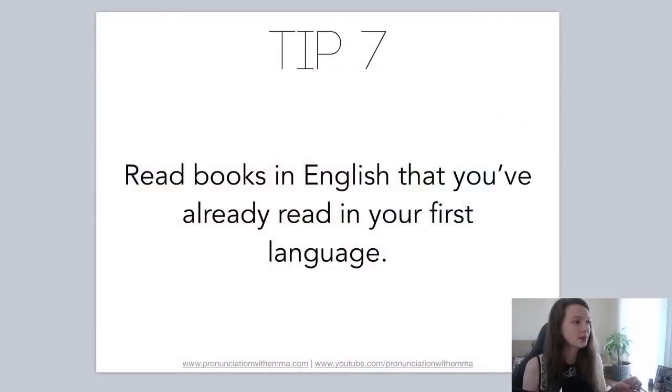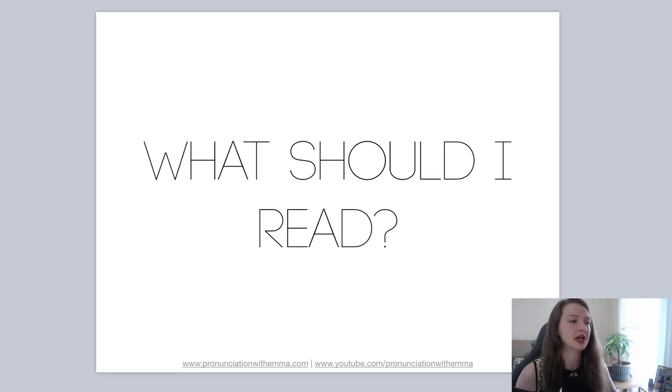So I started reading this and I could just pick up new vocabulary, expressions, ways of saying things. And that was really, really helpful for me. So that's useful. Now, what should I read?